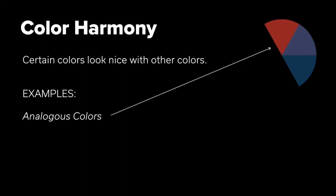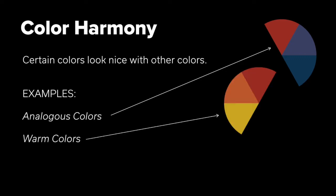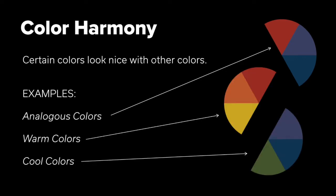Color harmony is just when colors look nice next to other colors. Artists use color harmony to make pictures that are pleasing to the eye. There are many different ways to make color harmony. For example, you can use colors next to each other on the color wheel, also called analogous colors, or you can use warm colors or cool colors.